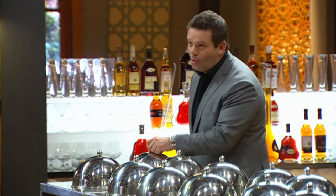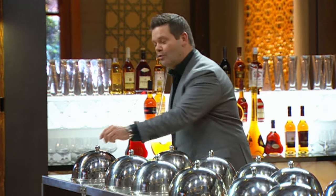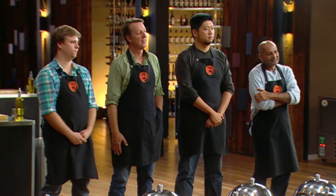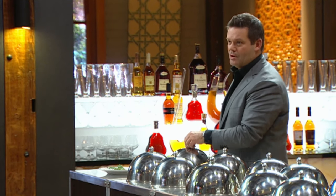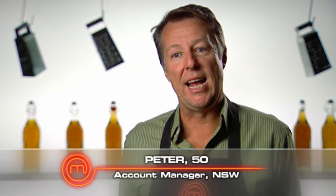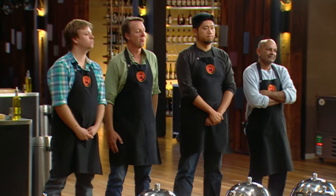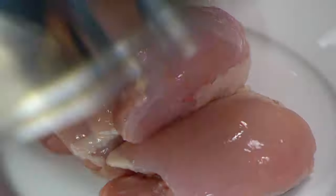This is something that you all guessed correctly. Apple. You also all got thyme. Three of you got this ingredient right. Prosciutto. I was holding the piece of prosciutto. I was feeling it. I tasted it. Just could not identify it. Shallots. Parsley. I wrote parsley down, but that was a guess. Pork. I was really pleased that I managed to get that right, a protein. Two of you got this one, and it is chicken.